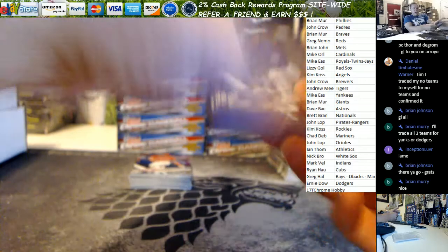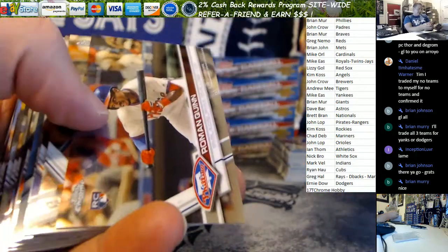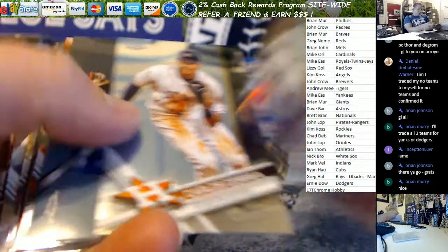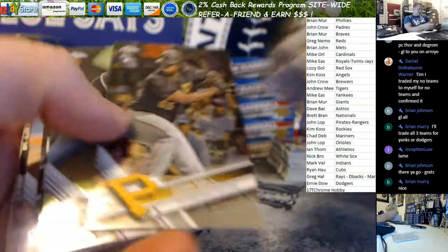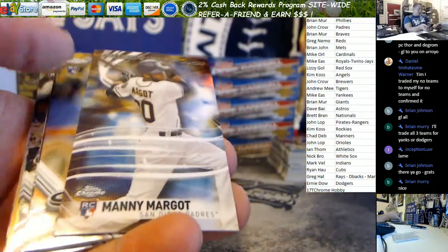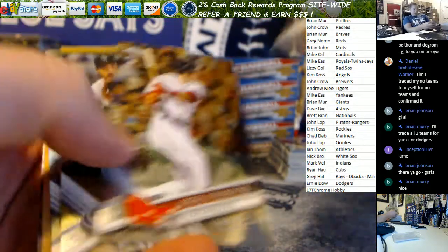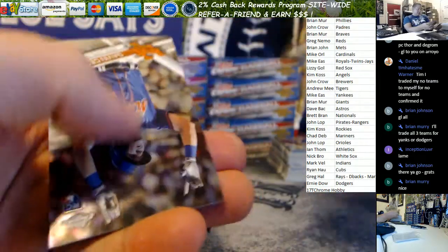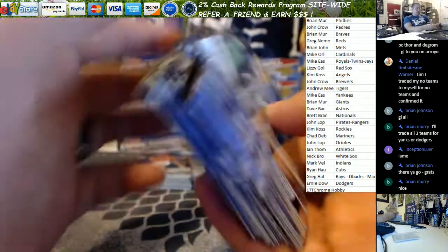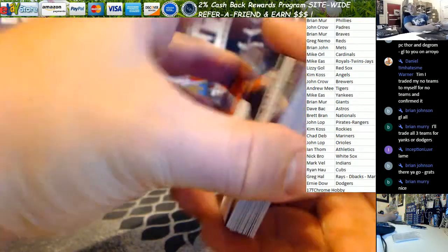Alright, stack three. Looking for our two autos on this side. 87 Arenado. Kluber, Maeda, there's a Jones Prism. Manny Margot Flash. Puig Refractor, Benny Rookie. Diaz, Seager, and Cecchini. No ink and no number. No ink and no numbered on this side.